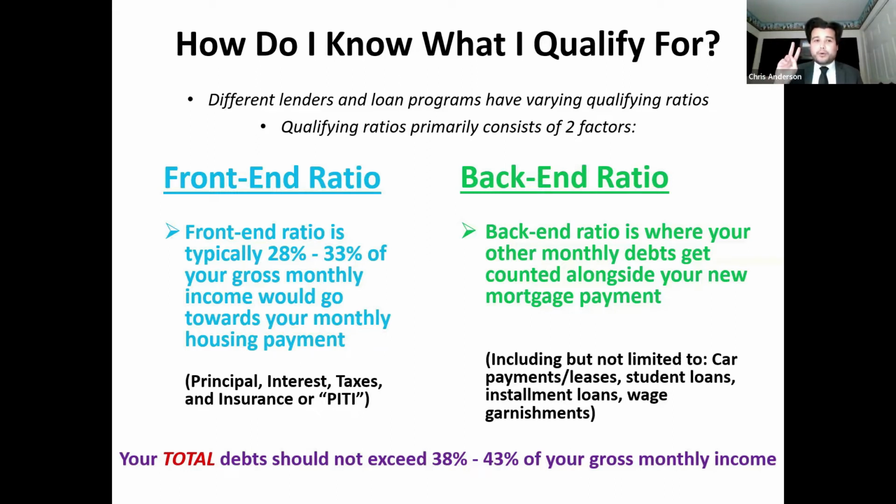It's going to be your front end ratio, which is the cost of your total housing: principal, interest, taxes, insurance, and if need be, any kind of PMI that you may have as well. So it's just your housing expense. The front end ratio is going to vary from lender to lender, but generally speaking, your housing expense shouldn't exceed 28 to 33% of your gross monthly income, your pre-tax income. So 28 is on the conservative side. You'll see it go as high as 33, maybe higher than that in Jerome's world.